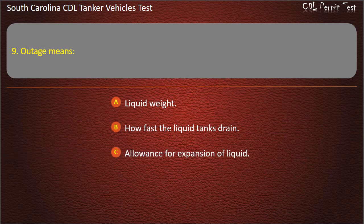Question 9. Outage means liquid weight. How fast the liquid tanks drain. Allowance for expansion of liquid. Answer. Allowance for expansion of liquid.